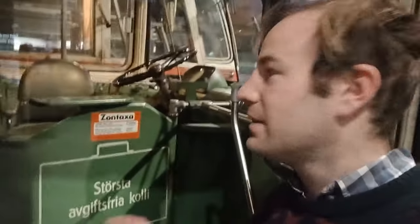This bus we can't quite go in, but we can have a look here. So we've got to the left-hand drive era. This bus is left-hand drive, and that's inside it. You can't smell this because you're watching, but the smell never changes. I love the vintage bus smell.